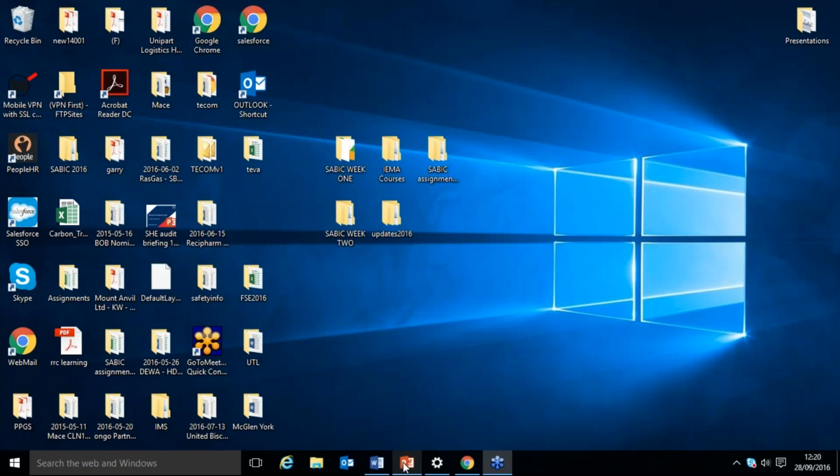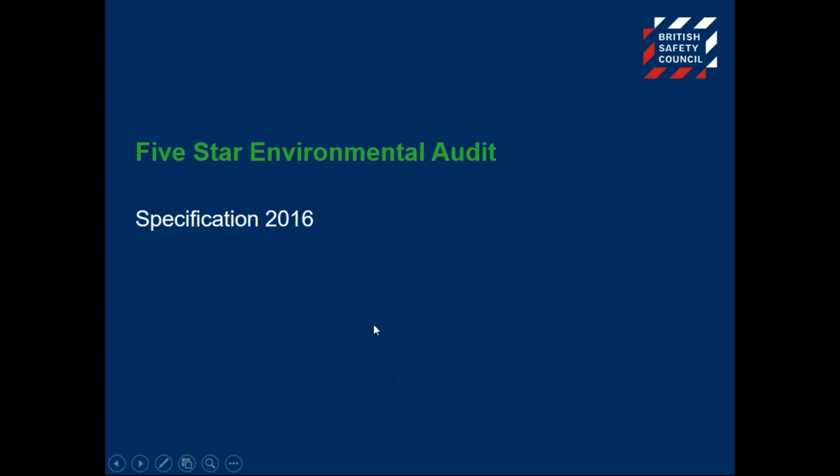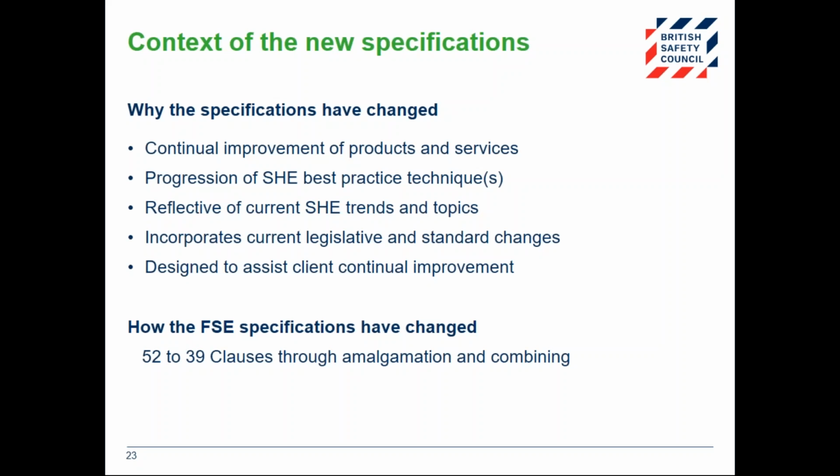Thank you, Rob. Hope you can all hear me. I'm just trying to share my screen with you there, just to pick up from where Rob left off. I have this one slide. You've seen this slide before that Rob introduced earlier on, but I thought I'd just highlight it again just to show some of the environmental rationales, I suppose, of why we've actually changed the FSE specification.